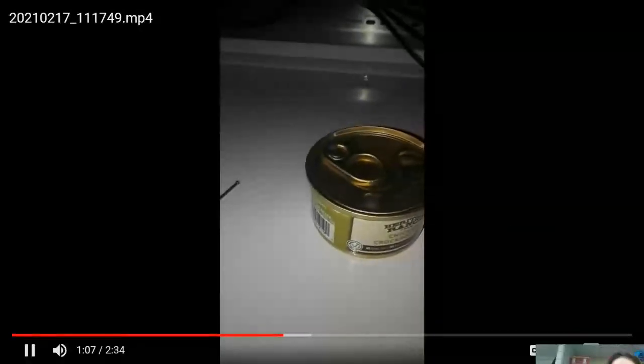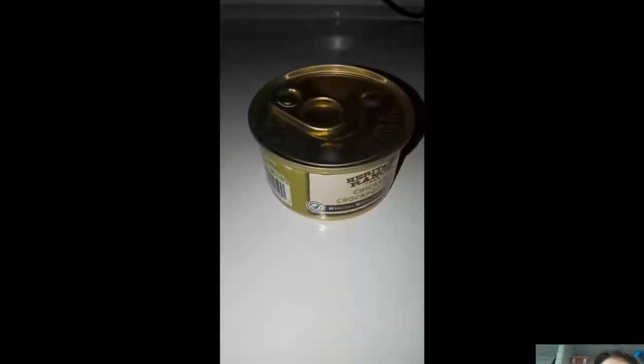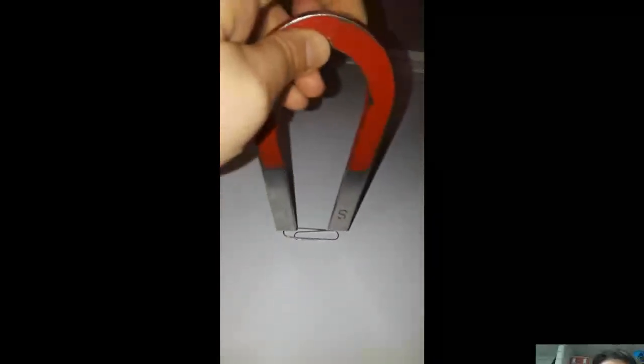Did not work. Okay. Now, one thing we could do is we could test to see and make sure the magnets work. And remember, what did we learn in the book? What's one thing that is attracted to the magnet? Something we use to hold papers. It's called a paper clip. That's right, paper clip. So let's make sure the magnets work. Did it work? It did work. Okay, so the magnet works. So that just must not be magnetic. So maybe that's not a type of metal that is magnetic.